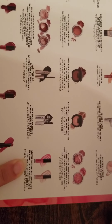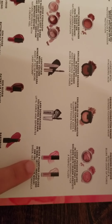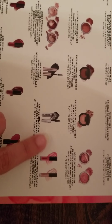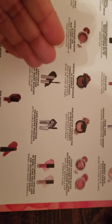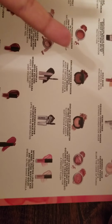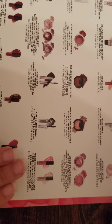A wonderful product here, the Moxie Plumping Lip Gloss. I will have to say that this product right here was awesome. The only thing that I had is that the color is not really any color payout, which I will compare to a Charlotte Tilbury product, which will be in another video. But I will say that if you're looking for something that tingles on your lips a little bit, makes them look fuller, and gives them that extra sparkle, a gloss that's not so heavy, this is where you want to be. So I would definitely recommend this.